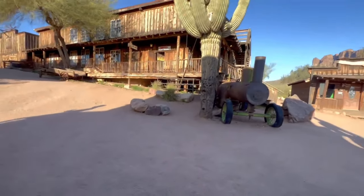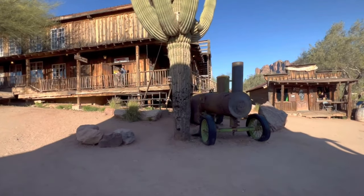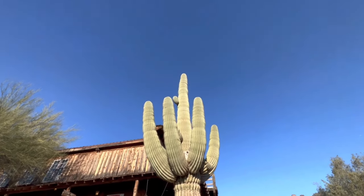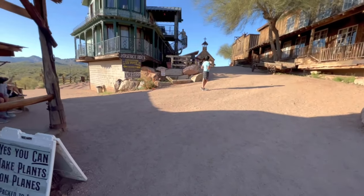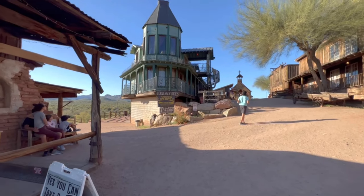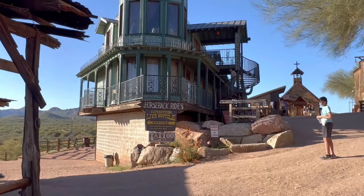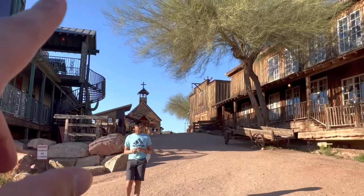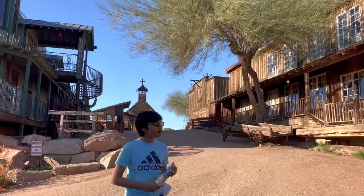It's nice. There is another Subaru. This is real. This is a real Subaru. This is big. This is a horse ride. There's a church, there's a bell. It's a town bell.